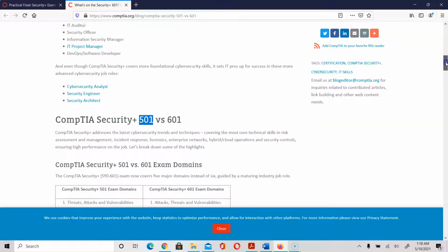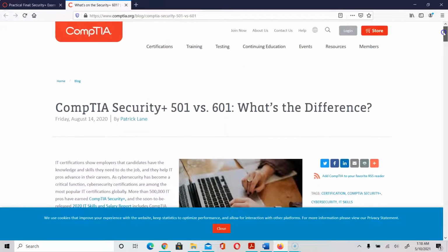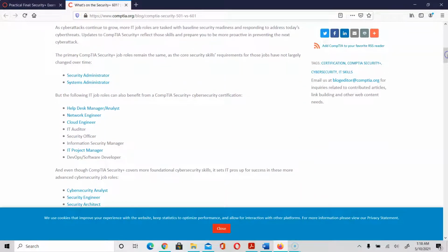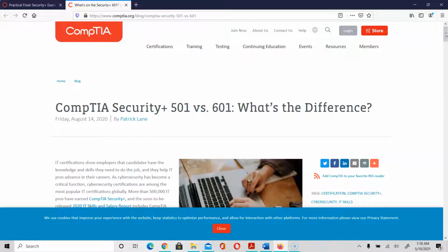Now, keep in mind that even though Security Plus is highly demanded for the security job, however, you want to go into it with preparation, and so that way you know that you will be able to complete and be able to pass and not waste money.